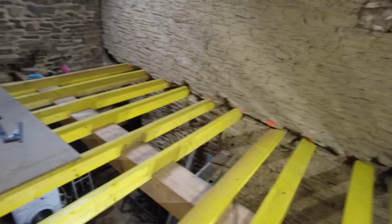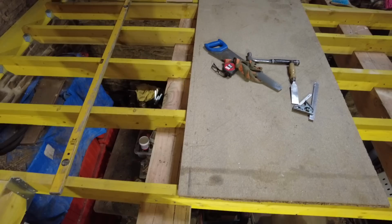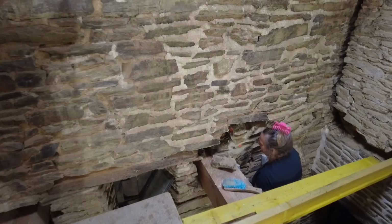So, like I said in the other bit, you can see them toe nailed into the beams. It's solid now. Just come over here to Tracy. How you getting on, Trace? I'm fine. I'm just rubbing off at the moment.